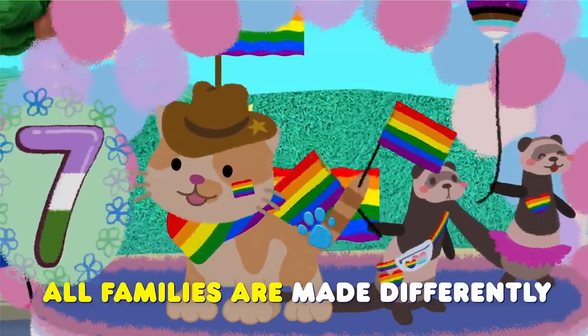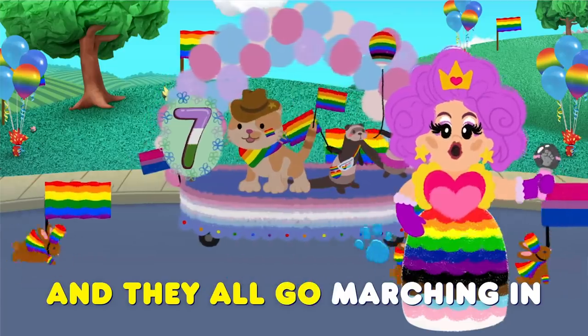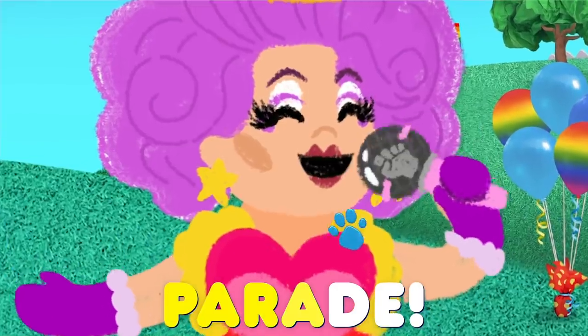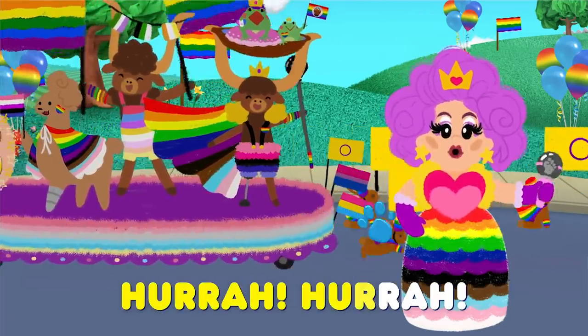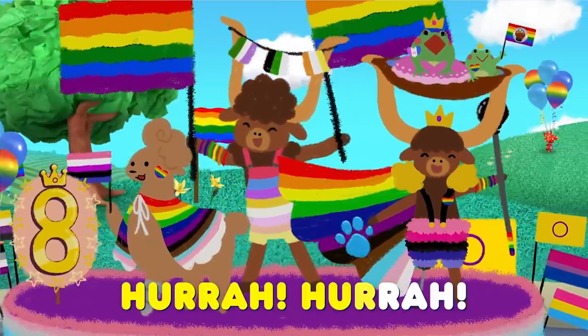All families are made differently, they love each other so proudly, and they all go marching in the big parade. Families marching eight by eight, hurrah, hurrah.